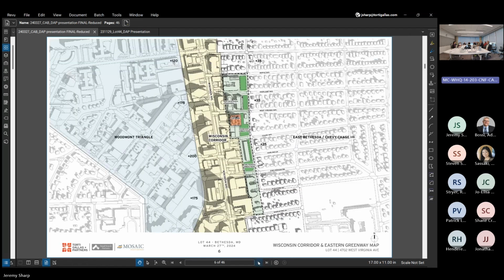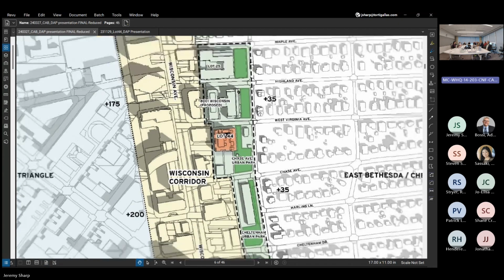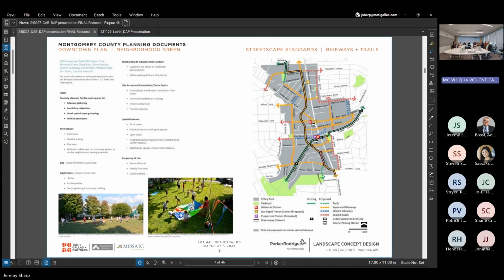In the context of the Bethesda master plan and the greenway plan, we are again jogging the greenway, if you will, around this home and connecting it to the Chase Avenue Park. I'll let Trini take over here and talk about the next slides.